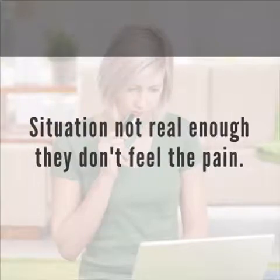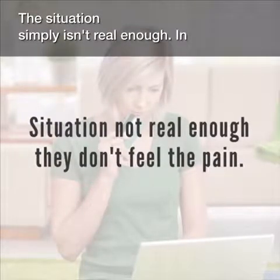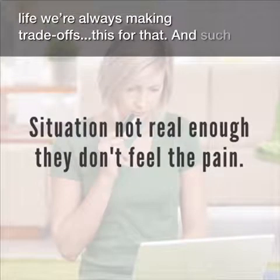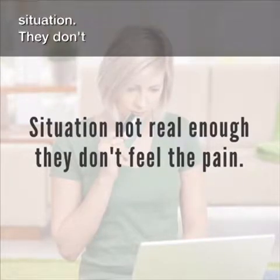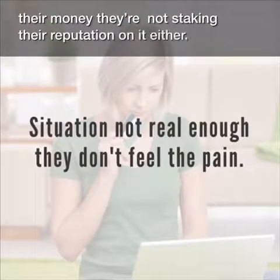Why? The situation simply isn't real enough. In life, we're always making trade-offs, this for that. And such questions don't put them in a realistic enough situation. They don't feel the pain of giving up their money. They're not staking their reputation on it either.